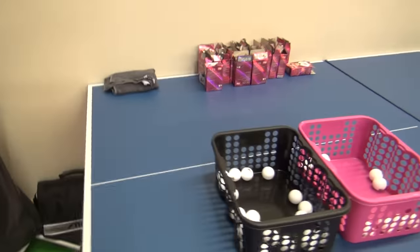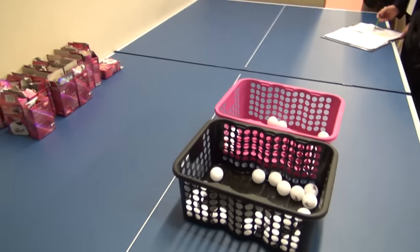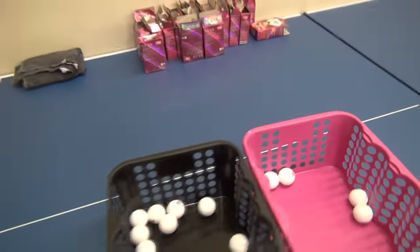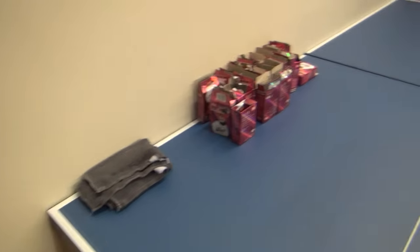This is where the players select the balls for the matches. So generally, they'll take balls out of this bucket, give it a quick spin. Look at me, I'm like a professional here. Quick spin, and they'll dump it into the pink box if they like it. I better not do that because I'm no professional and I don't know what I'm doing.